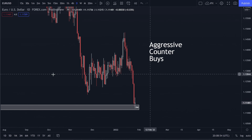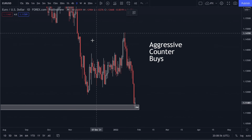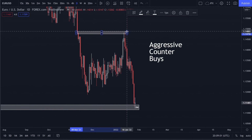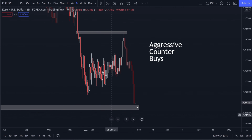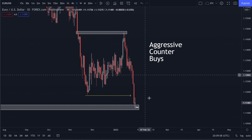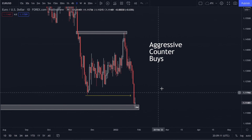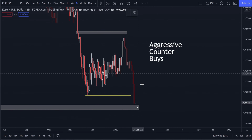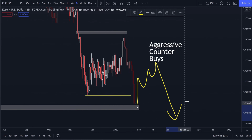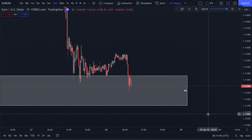From a daily standpoint, we've reacted to these wicks and have broken structure. Right, so we printed a new low on the daily. So going forward, you're just expecting price to pull back and then continue making that lower low. Okay, so jumping straight down to the 15-minute time frame, because that is predominantly my intraday time frame.